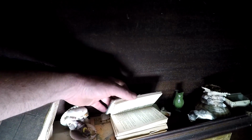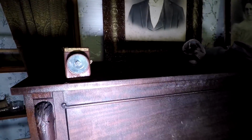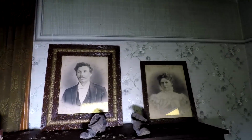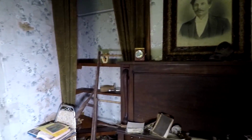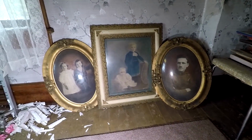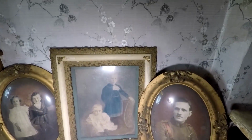Got a cross on this book. It's obviously a Bible. Another Bible. Then this looks like some kind of light. I don't know if that's for trains. Then we got these creepy, what? I guess they're not really creepy, portraits up top there. And then of course that cool set of old shoes. And then over here, we have some more really old portraits. And they don't look too happy in there, but I guess for these type of portraits, you had to keep no smile.